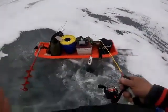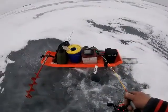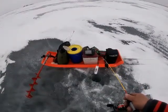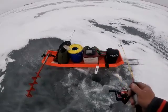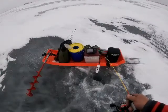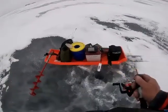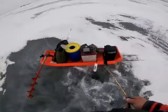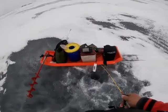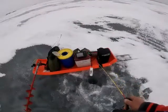Sure looks like it. Right there, got a mark right below me already. Moving up. All right. So this is just an unnamed slough I found on the GPS, simply on my regular GPS on my phone. I just started looking for lakes or sloughs that had a road that went by them. This one had a road that went down to it. It ended up being a snowed over road. I had to do some four-wheeling to get here, you know, over the drifts and such.